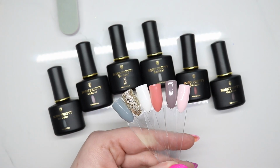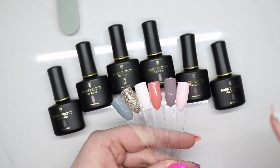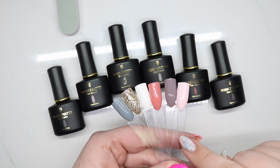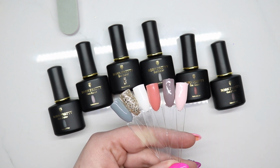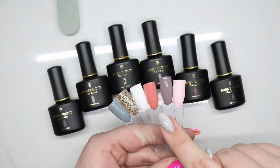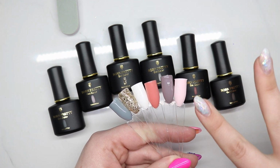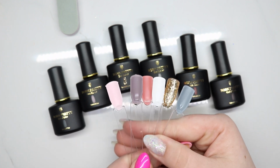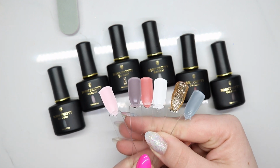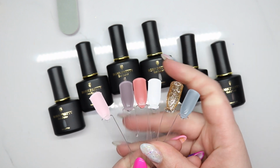All right, overall, I think this is a beautiful set. I think this is a good transition from winter to spring, and then maybe early fall when you kind of want to get something a little bit more dusty. And that's what I really like about these colors. They're a little bit more dusty, and I like cooler toned colors in general. So this is right up my alley. This is them matte. Again, I am not matting the bottom of the glitters because it makes the other side look dull.